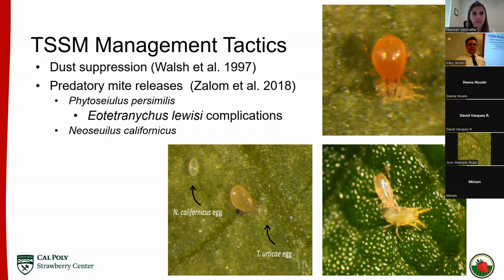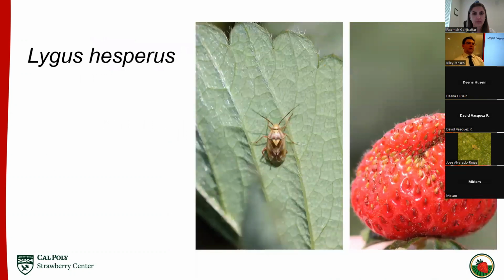So all that just to say that biological control doesn't quite control two-spotted spider mite to acceptable levels at all times in the production year.